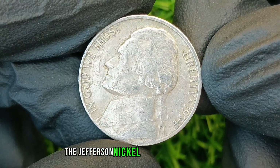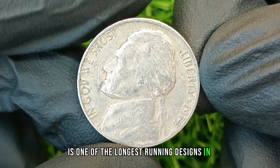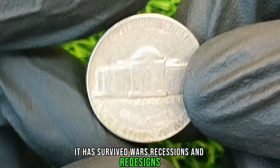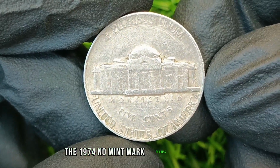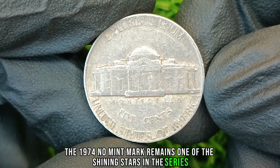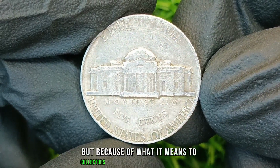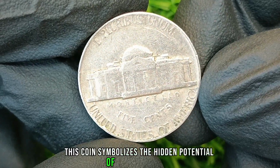The Jefferson Nickel series, started in 1938, is one of the longest-running designs in American history. It has survived wars, recessions, and redesigns. Yet even after all these years, the 1974 No Mintmark remains one of the shining stars in the series, not because of how it looks to the casual eye, but because of what it means to collectors who understand its story. This coin symbolizes the hidden potential of everyday money.